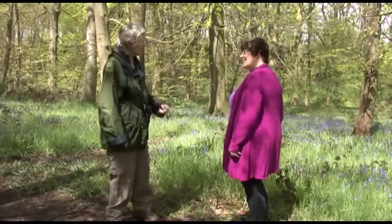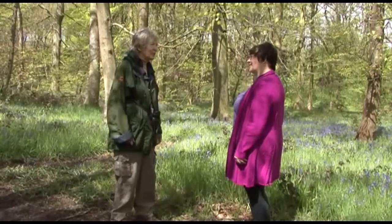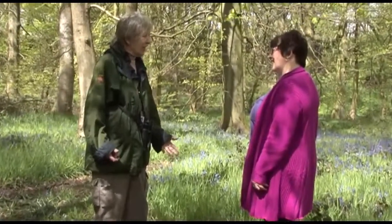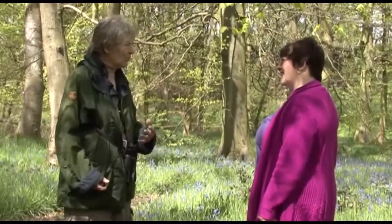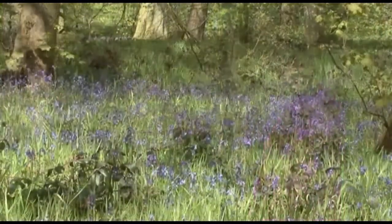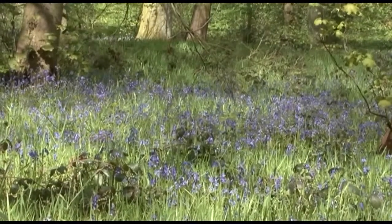I was here last week with my friend Glenys, who lives in Germany, and she loves to come at this time of the year because there are no bluebells in Germany. I hadn't realised that, and I realise more and more how important they are. I think you know something about the figures, don't you? Yes, in the UK we have about 20% of the global population of bluebells.